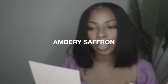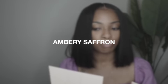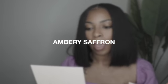So this fragrance is called Ambery Saffron. And I didn't even see who it's inspired by. It says the fragrance that it's inspired by. So this fragrance is inspired by Maison Francis. The Ambery Saffron has like orange blossom, jasmine, cedarwood, amber, oak moss. Okay, let's see how this one smells.